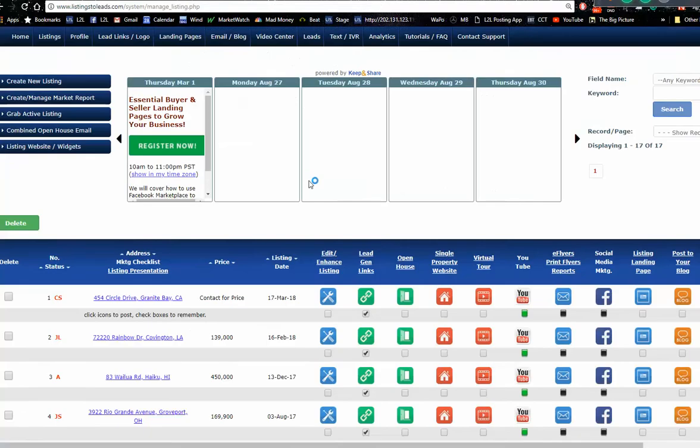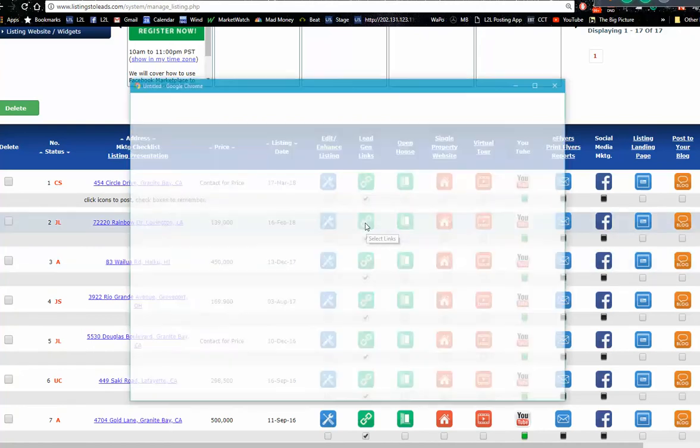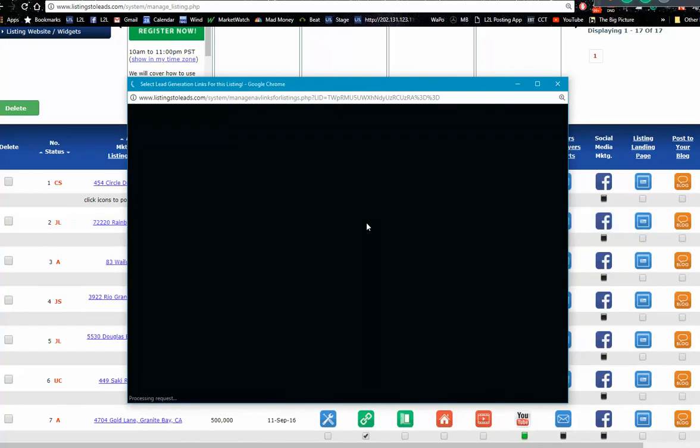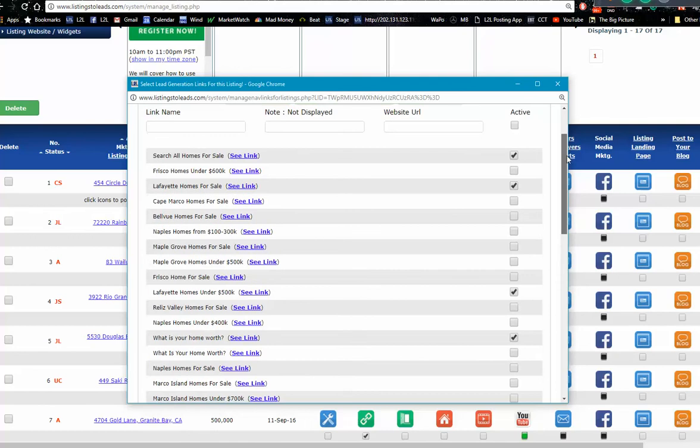So every listing has an area we call lead gen links, right? And this one here, let's just say I'll click this one in Covington. If I click that green button, it shows me all of the lead generation links I have in my account. I have some for Naples, homes from 100 to 300K, Lafayette homes under 500K. What is your home worth, obviously? And search all homes is a link that I always want on every listing. So I always want search all homes, and I always want what is your home worth on every ad that I have, on every listing that I have.